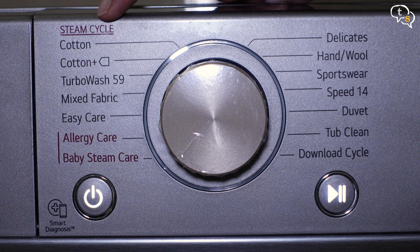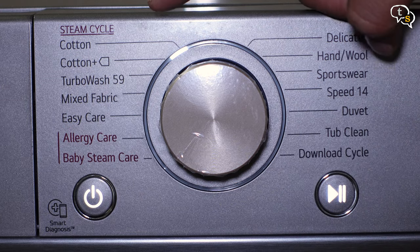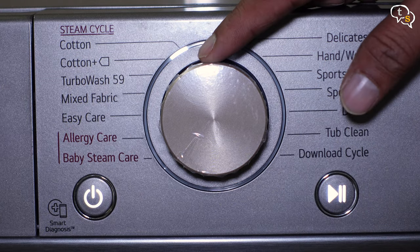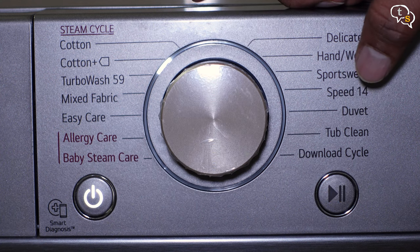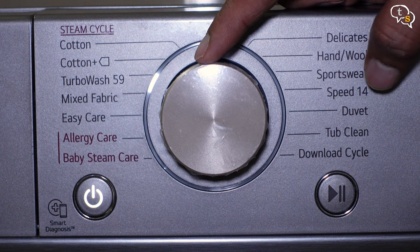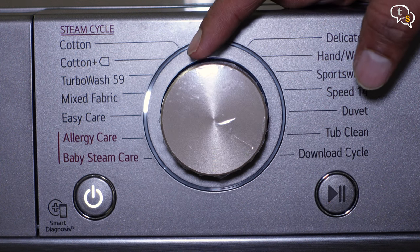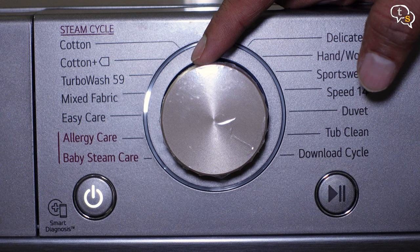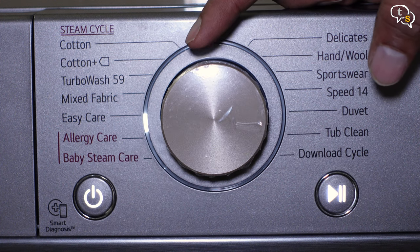This is the most frequently used mode and is good for jeans, towels, shirts, sheets. This is good for most fabrics, except for delicate fabrics such as wool or silk. Cotton Plus is a power-saving mode and can be used for large loads. Turbo Wash has water jets which help in fast washing. Mixed fabric, as the name says it all, is that you put any clothes in, irrespective of the type. Easy Care is more of a gentle wash cycle.